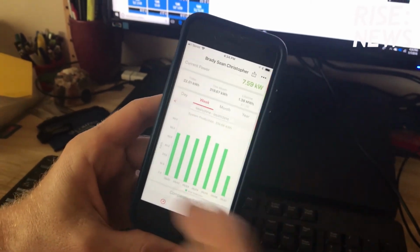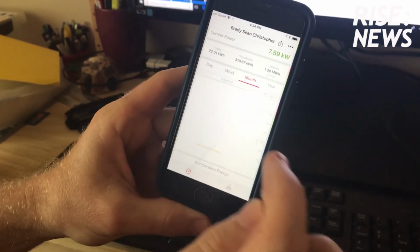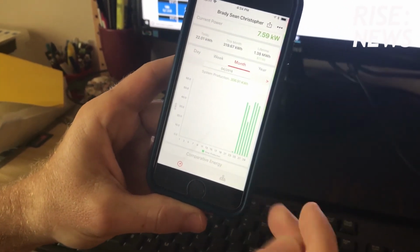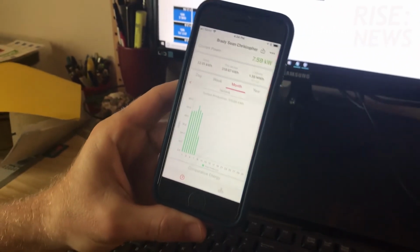You can see, like you were talking about, how it's trending over time. Now here it's showing May. If we go back, this is when we got turned on at the end of April, and then generating power into May. And I'm really curious to see where this goes from here.